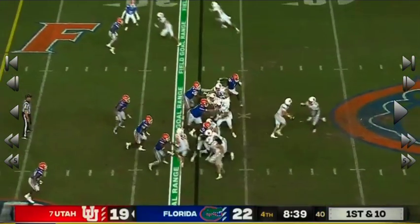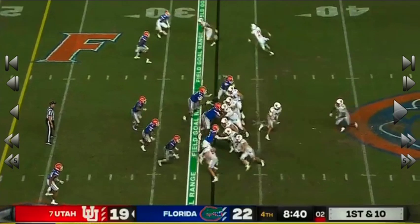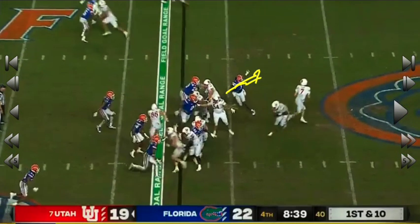Again, this is too easy. It's too easy, and it's because someone is not doing his job. His job is to hold the edge. He goes out here and he holds. As soon as this ball's not handed off, he's destroying the quarterback for an incomplete pass, and now it's 2nd down and 10. Instead, it's a huge gain.